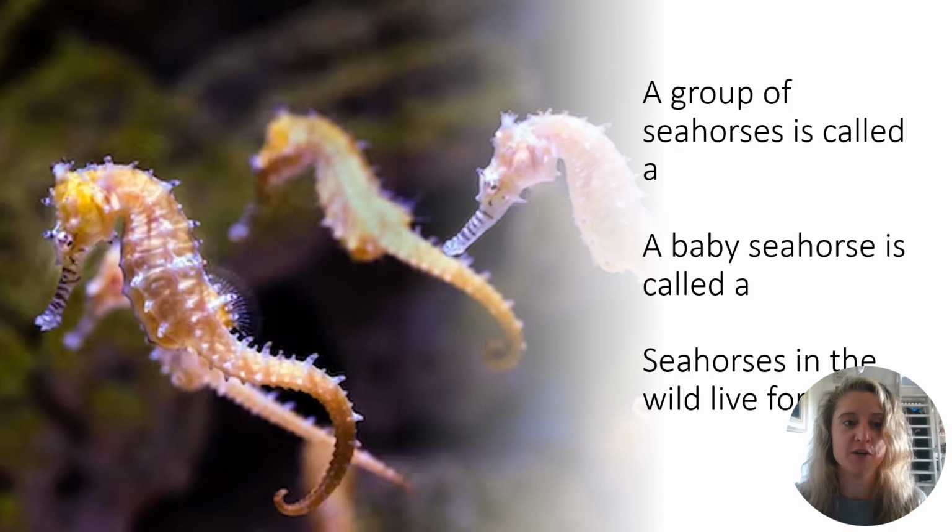A group of seahorses is called a herd. A baby seahorse is called a fry. And seahorses live in the wild for about 5 years.